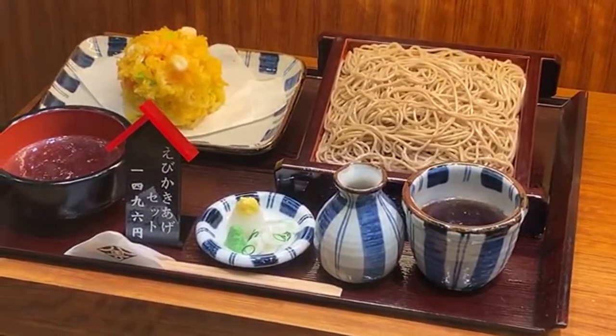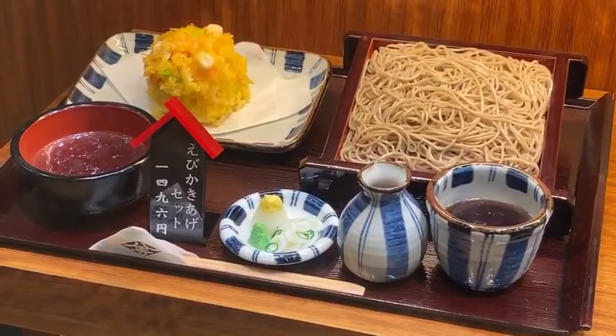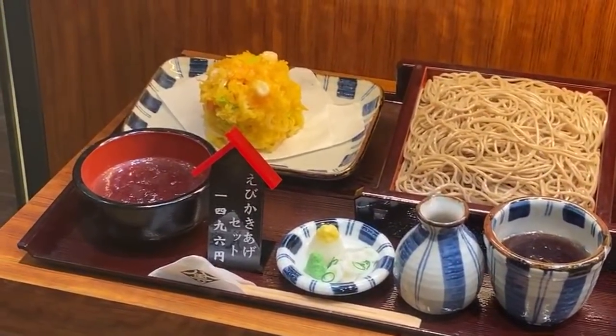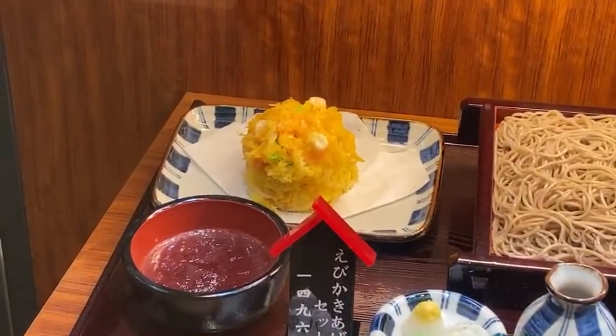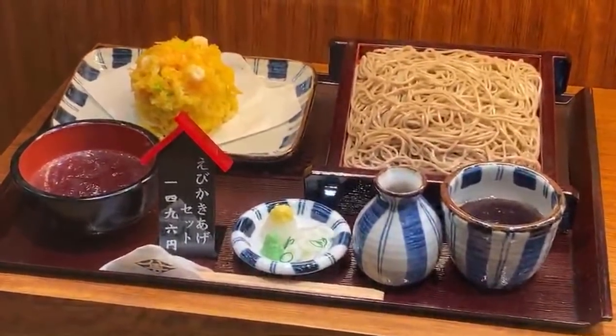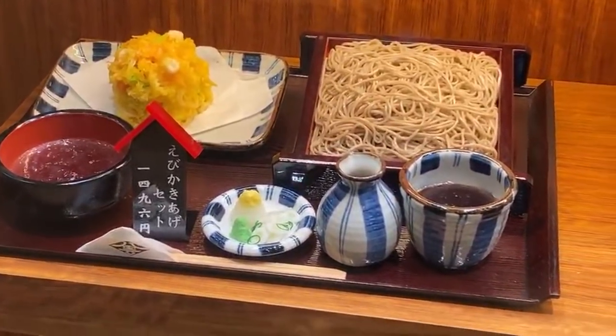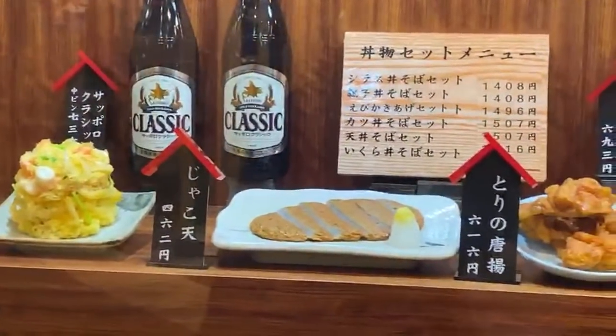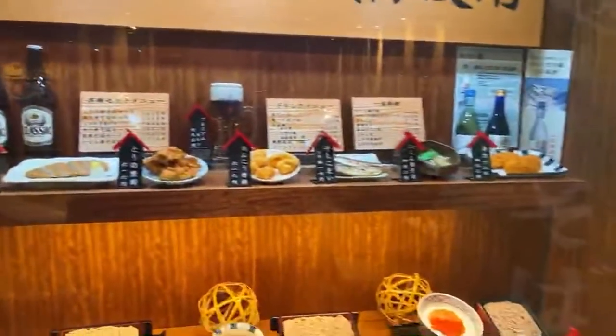Whoa, look at that tempura. What? This is a shrimp kakiage. So it's a deep fried shrimp tempura. Look at that. That'll set you back 1,495 yen, I think. And then there's the Sapporo Classic, which you can only get in Hokkaido. The classic Sapporo beer.